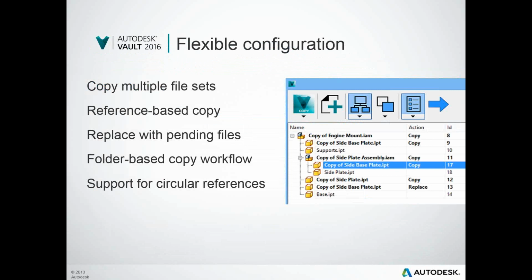We also have more control over how individual files are handled during the copy operation. You can manually specify whether files will be copied, reused, or removed, and you can also replace files during the copy operation, which you can now do using files that will be created as part of the current copy design procedure.